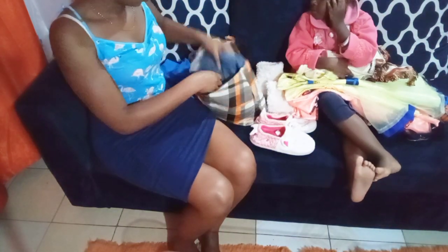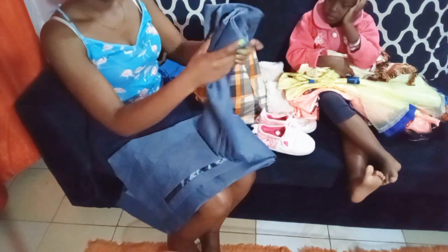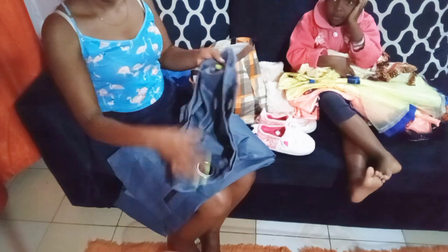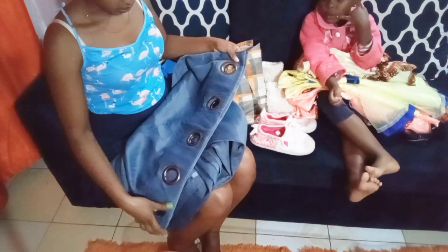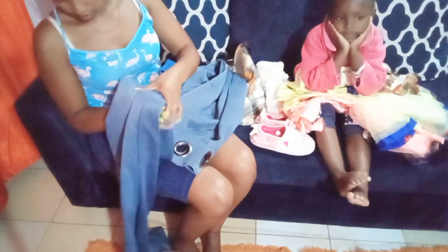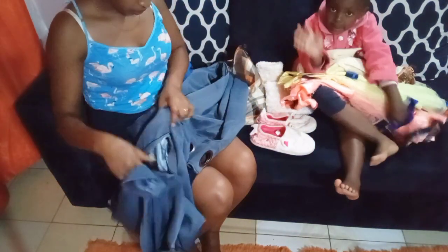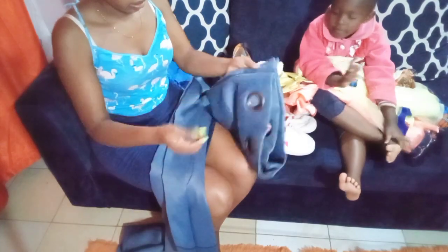Yeah, and what made me go to GIKOMBA is this curtain. And I love the fact that it has these rings, and it's very, very long, and also very wide. It's for my bedroom, and I'll show you when I install it. Look at it, guys.